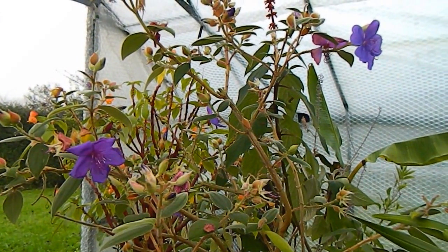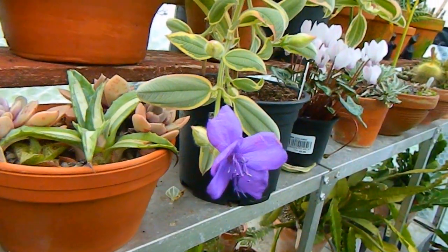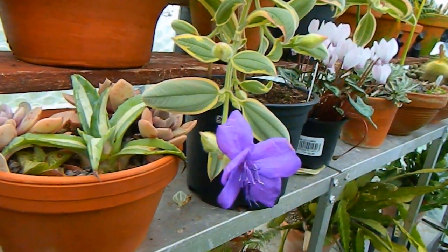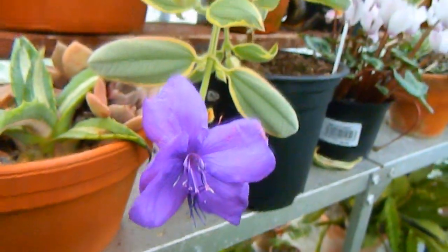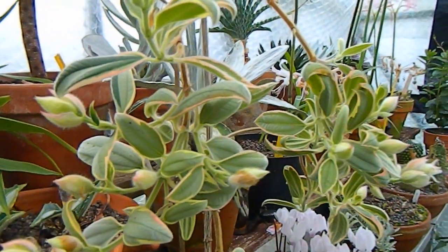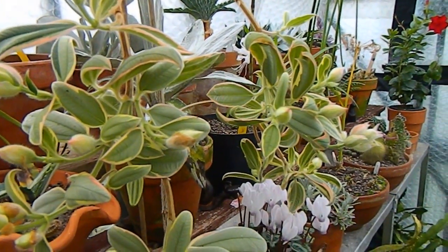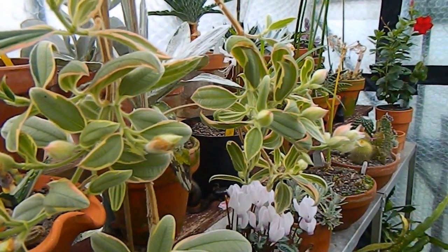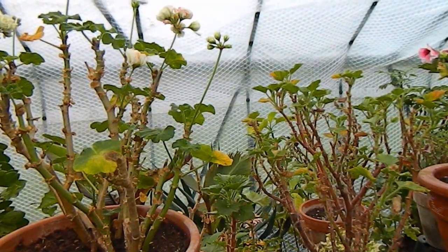The Tibouchina continues to do its best at flowering. Here's the variegated Tibouchina over here, and as you can see, it flowers a purple flower just like the ordinary ones. Lots more buds to come, but the weather is, well, it's nice and mild, so I suppose that's encouraging flowering, but things, they're suffering terribly from mould.